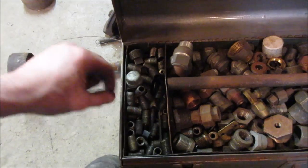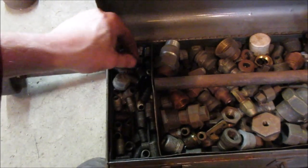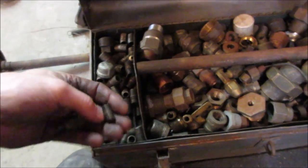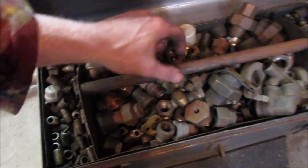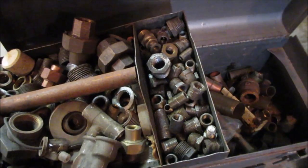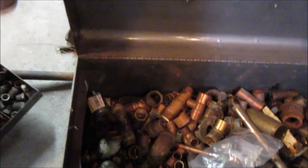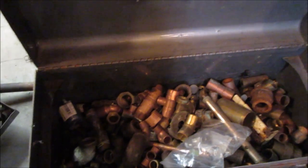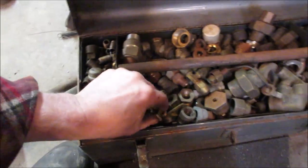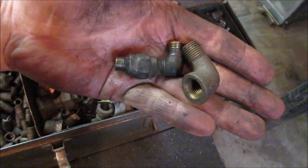I don't know if we need an elbow. Is that the same as... That's the next one up, isn't it? Yeah. What's that? Doesn't look like the right thread, does it? Keep hunting. See anything? That looks like it's all copper, so that's... Yeah, that's not gonna do us. That might be it.